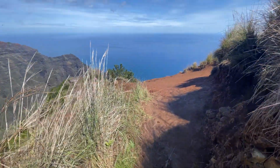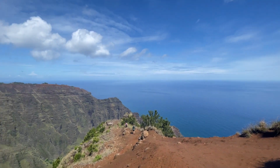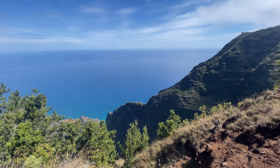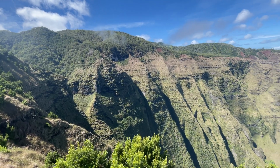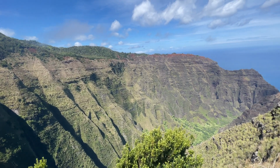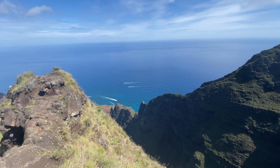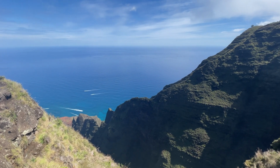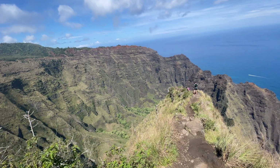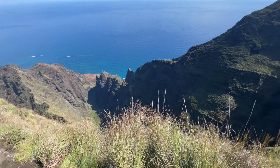Super slick, but I'm walking down to get a better view. Yeah, this is where the views are. You want to come down a little bit to see the real beauty. It just gets better and better, this view. Oh my gosh.